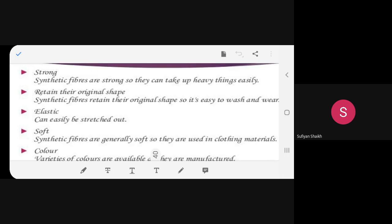Retain their original shape. So the clothes that you are wearing of synthetic fibers do not shrink, nor do they stretch, so they remain in their original shape. So you can wear it easily, you can wash it easily, no problem at all. Elastic can easily be stretched out. You have certain clothes which are body hugging, stretchable jeans you wear, remember? Do you wear stretchable jeans at times? So these clothes, you can stretch them. I mean, anybody can get into those clothes.